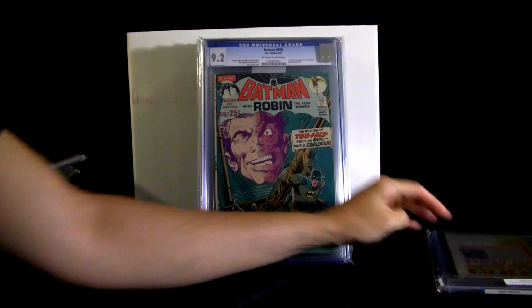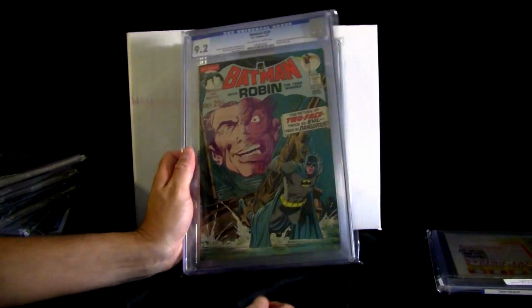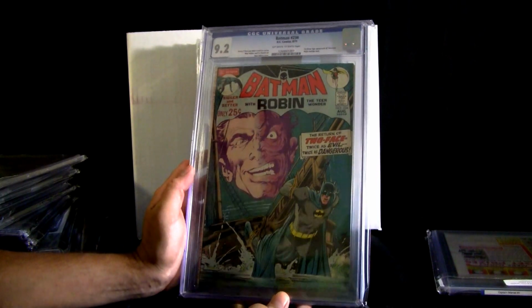Great. Okay, Batman 234, 9.2 off-white to white pages. First appearance of Two-Face.